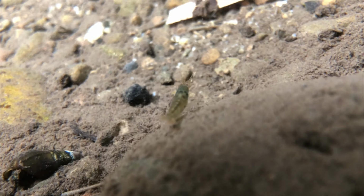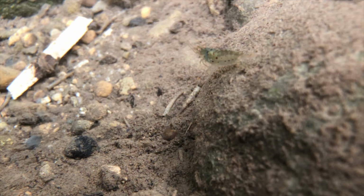All right, guys, we did manage to spot one right here. Let me see if I can put my phone into the water. Hope this doesn't break. Take a look at that. There he is, kind of chilling on this rock here. I'm gonna try to get another shot of him. Oh my God. Look at these wild cherry shrimp. This is so cool.